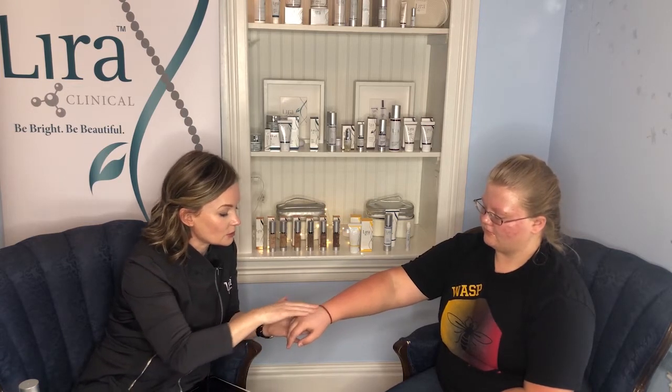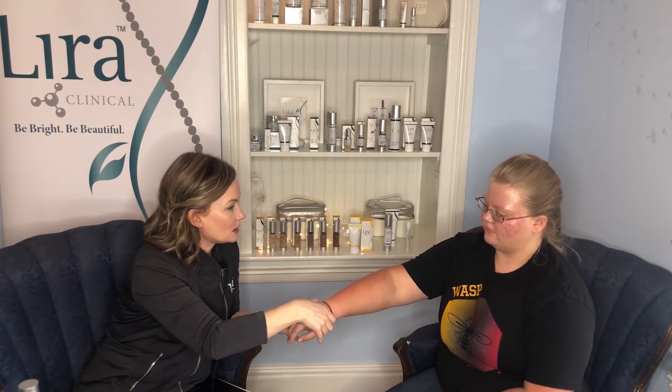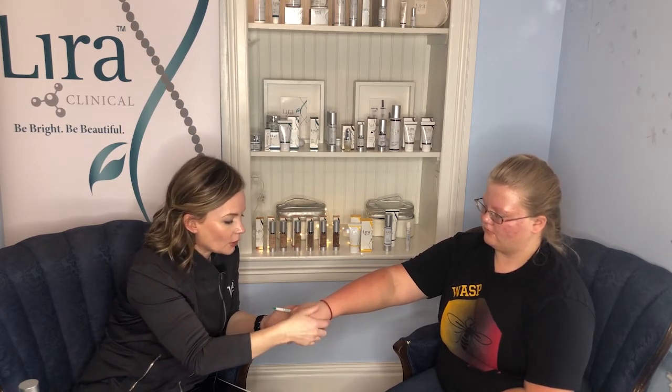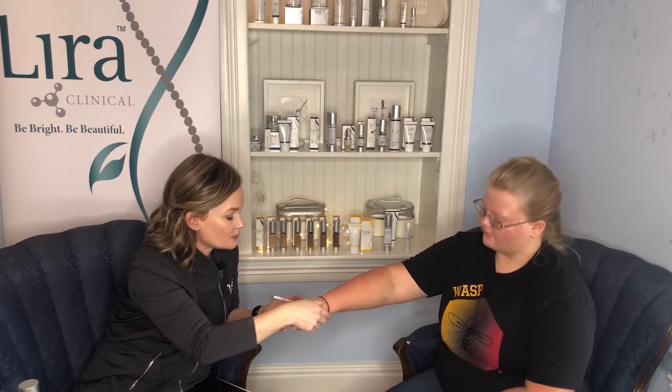So what that's going to do, it's going to do two things. It's going to calm the redness. It's going to give you just an absolute overall beautiful, healthy glow, but it's also going to give you a 30 SPF from the sun.